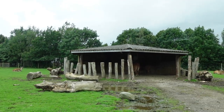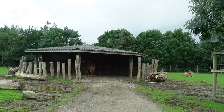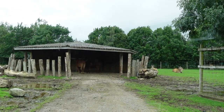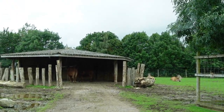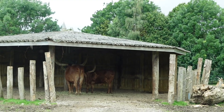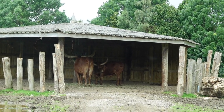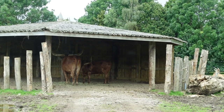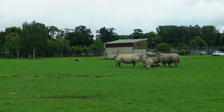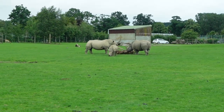Oh! There's some animals. If you can just see them there, look at the size of the horns. Here we see some rhinos, see? I know rhinos.